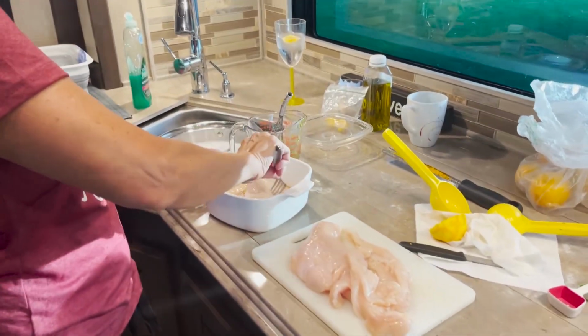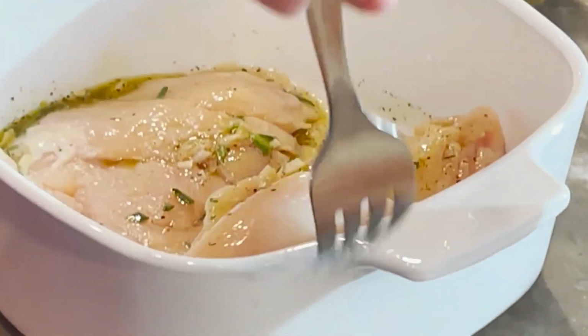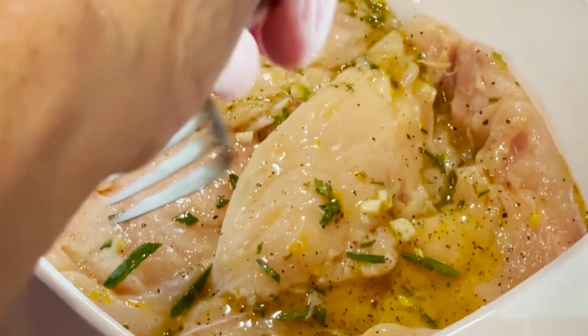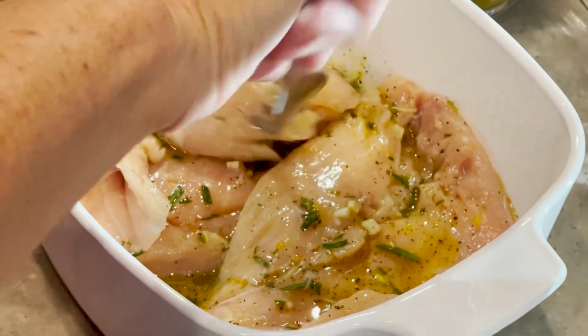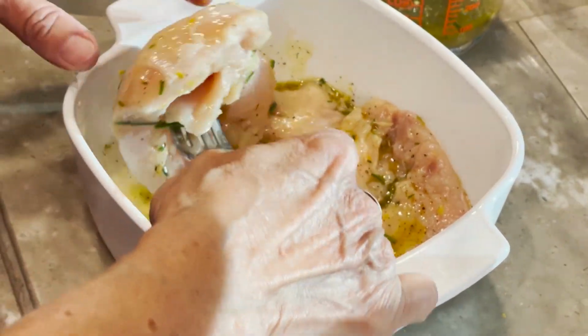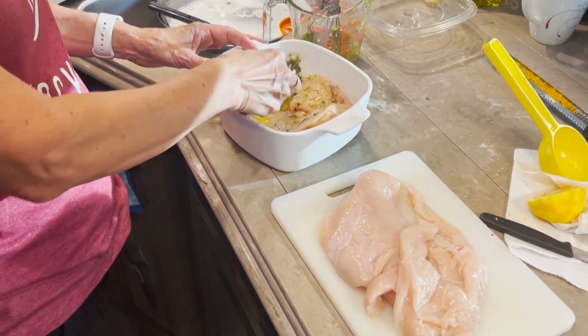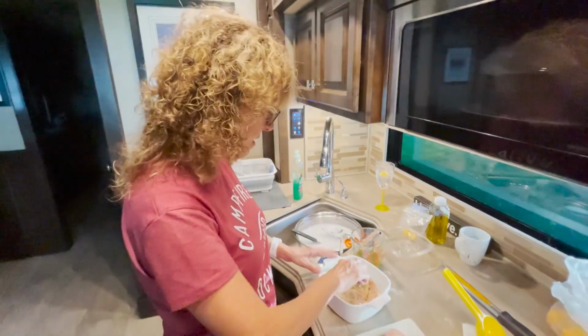And what are you making, Lynn? I am marinating chicken in lemon, rosemary, garlic, olive oil, salt and pepper marinade. And I'm gonna put a potato in here as well. And then after it marinates for 40 minutes or an hour, then I'm gonna have you grill it on the new Blackstone.